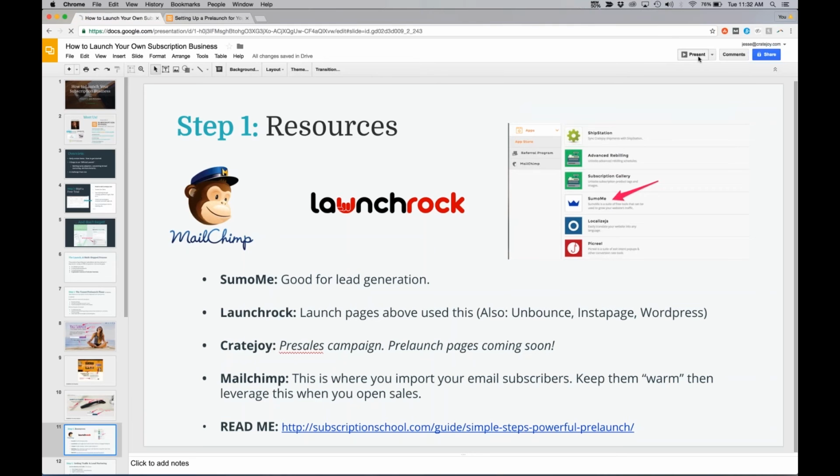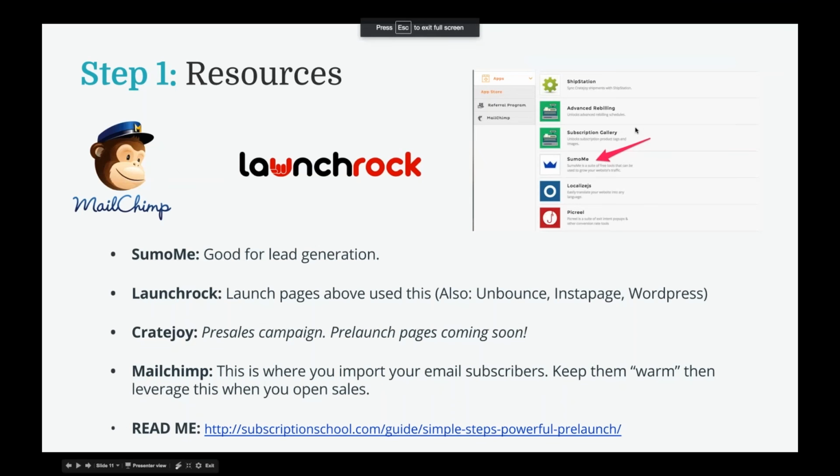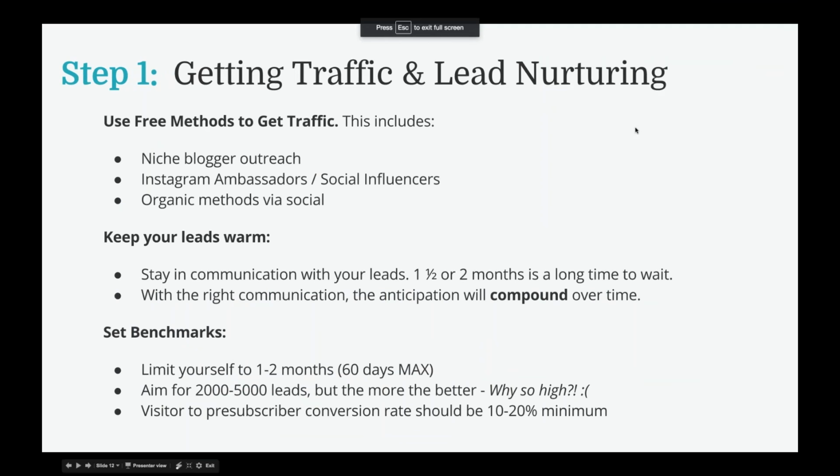So these are the options. There's a bunch of different other options too. This is definitely not the full picture of how you can create a launch page. But I think with these tools, you should have a pretty good start.